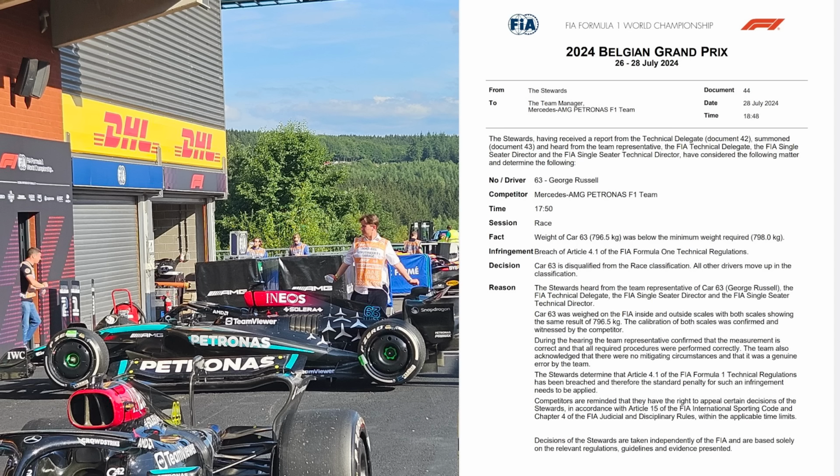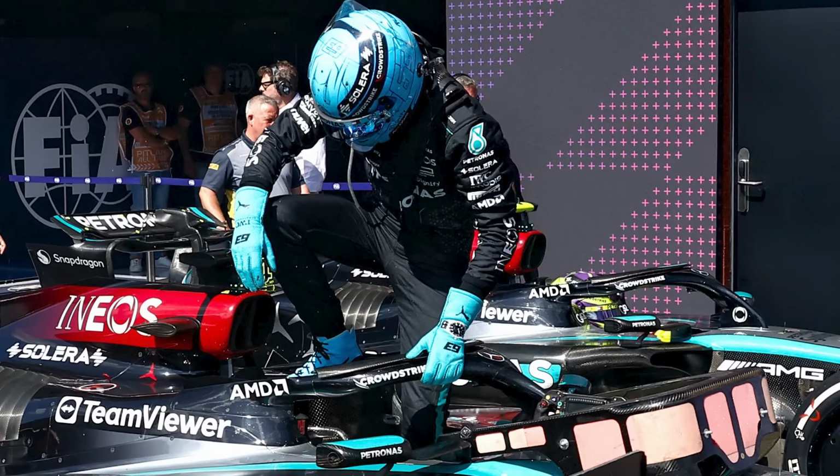It seems like the results have come in, and there is a reason as to why this happened. Basically, the car was found to be 796.5 kilograms when the weight limit for a car at the end of a GP should always be at least 798 or more. Such a difference makes about 0.05 per lap. It's not a huge amount, but it does make a difference. And over a lap time, if you think about it, it's about 2 seconds, and George did win the race by about 5 tenths, and Piastri was not too far behind.